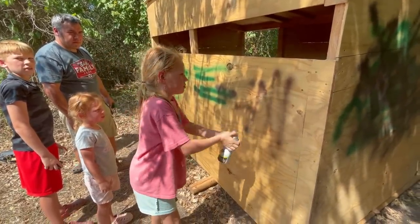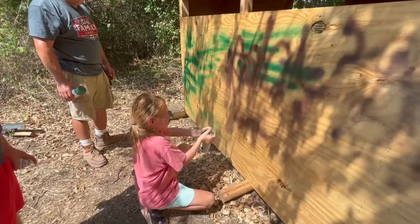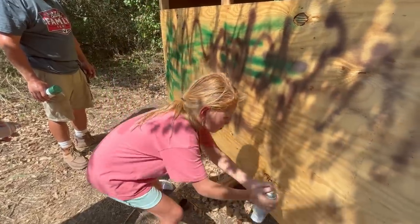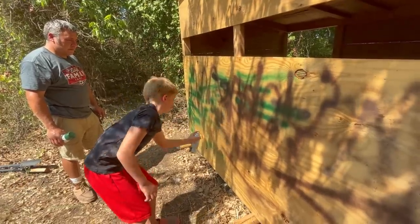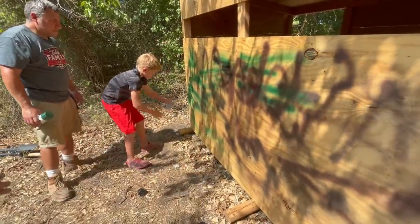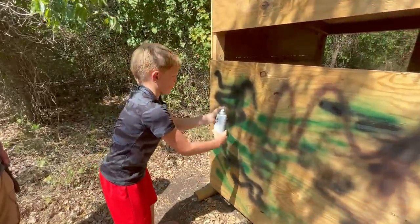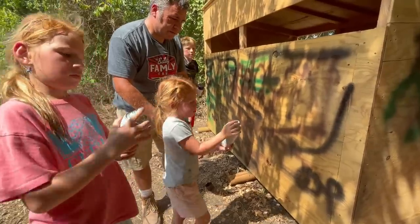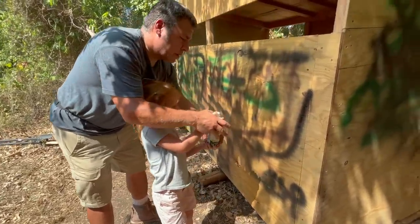It looks like a purple. Back up, Braylee. All right, let go now. That's a pretty black. Use your thumb, baby. Hard. Ready? All right, do it again. Ready? Yep. Go.